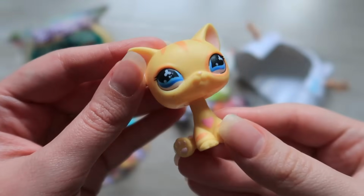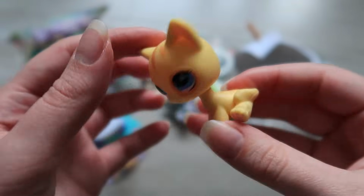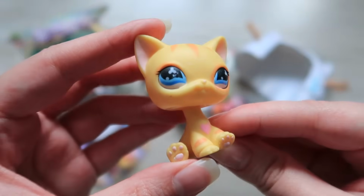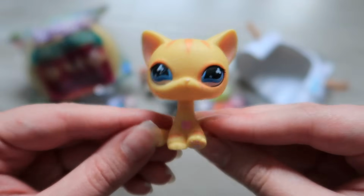The stall did have 2 for sale, and this one was definitely the better condition one, so I was so happy to snag her because it's a dairy pet, so you know, they're not the easiest to come by outside of the dairies, but I'm so happy to have her.